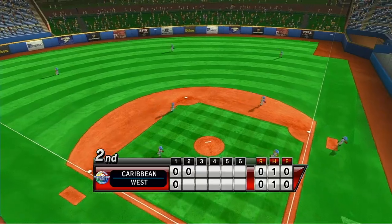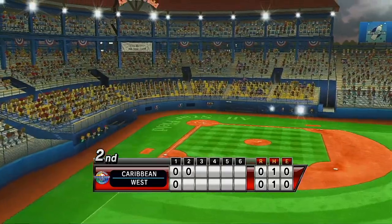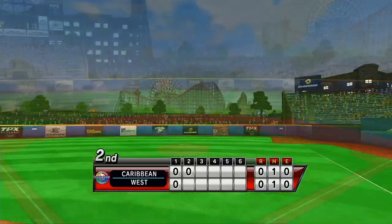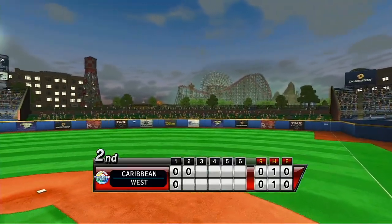The fences at All-Star Field are 5 feet further than those at both Lomedy Stadium and Volunteer Stadium, 230 feet. A little harder to hit one out of here.